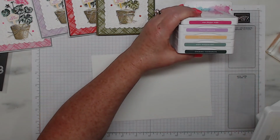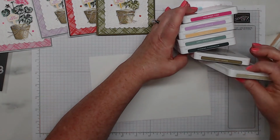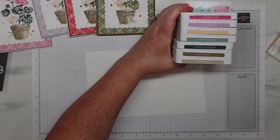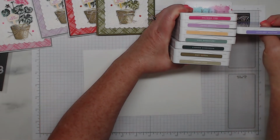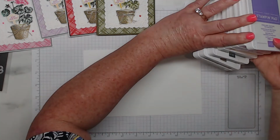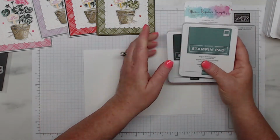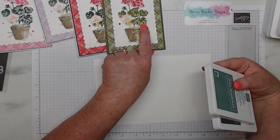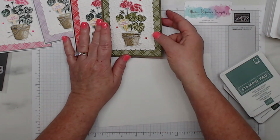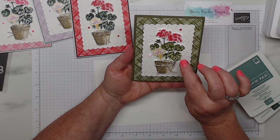Okay, so we're going to use all of these colors. We are going to use Soft Suede and Crumb Cake and Highland Heather. So these are all the ones we're going to be using. But right now we're going to do our leaves. I'm trying to do as much of in colors as I can. You can see that this one I did a little bit different because it's more of kind of a masculine look.